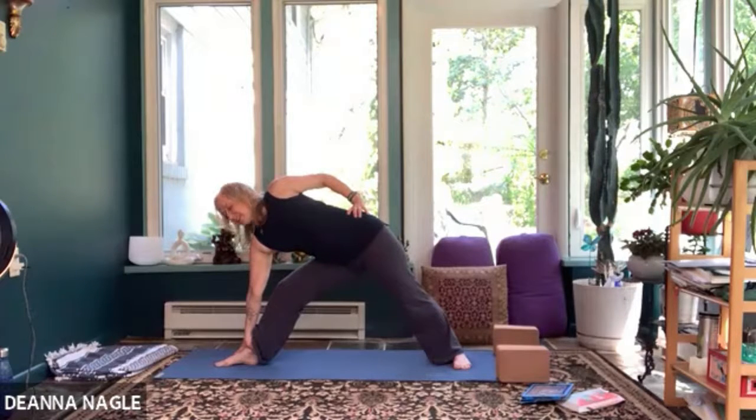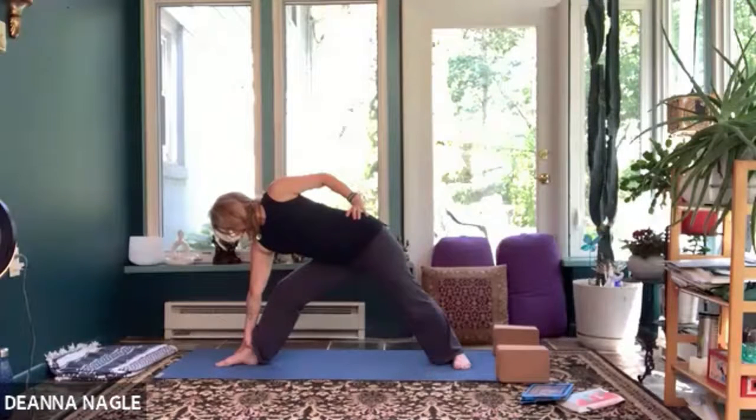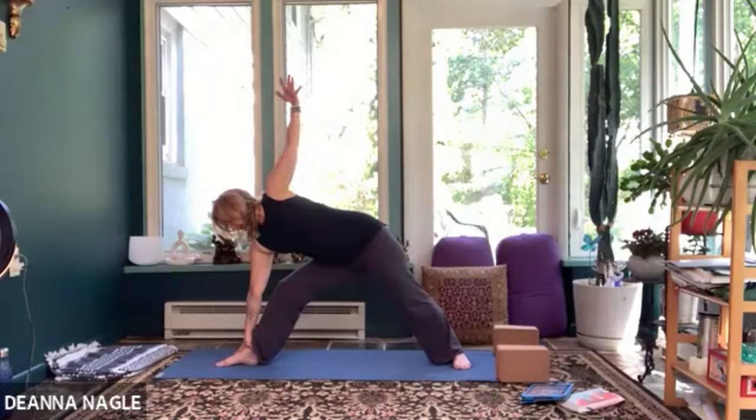Now, turn your gaze down towards your front big toe, right big toe. Tuck your chin in and lengthen the crown of the head. And kind of reach your sacrum back away from the crown of the head. Top arm can reach up if you're steady. Staying here with the softness of the eyes. One more breath.